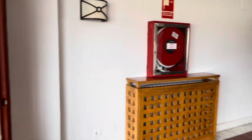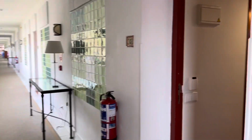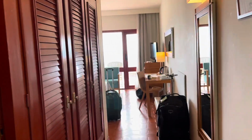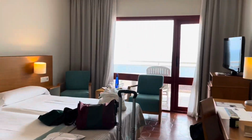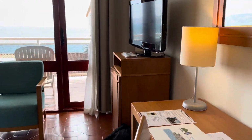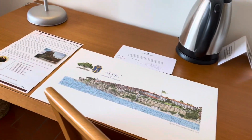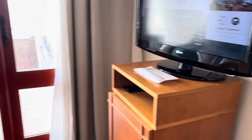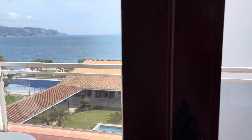Okay, I'm going to give you a tour of our room at the Parador of Nerja. Our room is the first one here. Right on the Mediterranean. Bathroom. Cane sugar and print, something about the coast of sugarcane. And there's our treats. Lovely view and balcony.